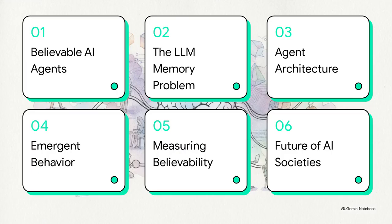Here's our roadmap for today's explainer. 1. Creating believable AI agents. 2. The problem with LLM memory. 3. The generative agent architecture. 4. Emergent behavior in Smallville. 5. Measuring agent believability. And finally, 6. The future of AI societies.